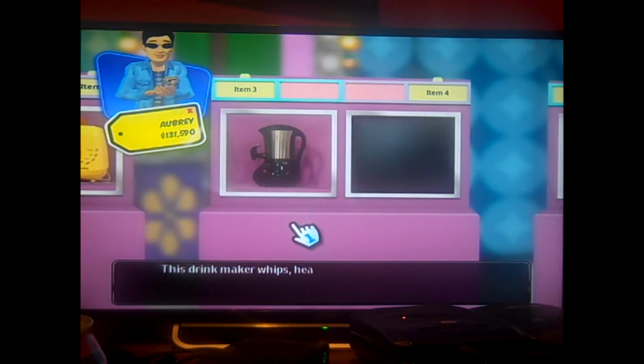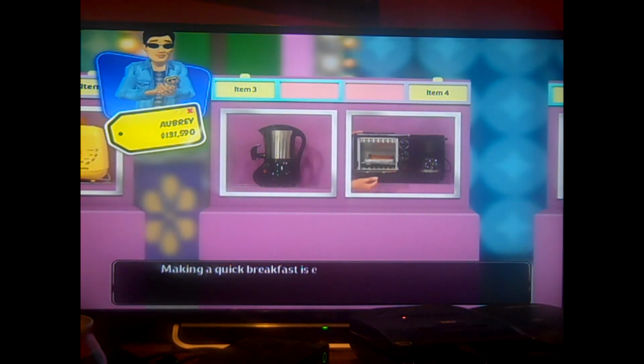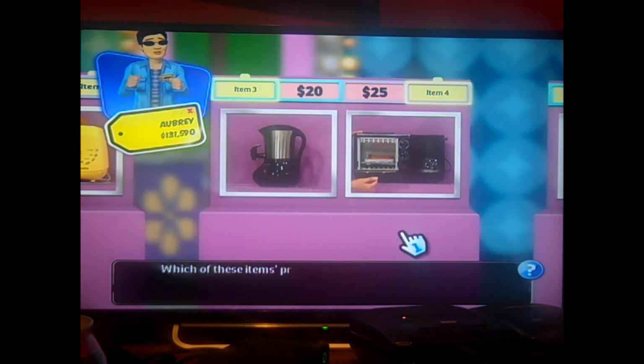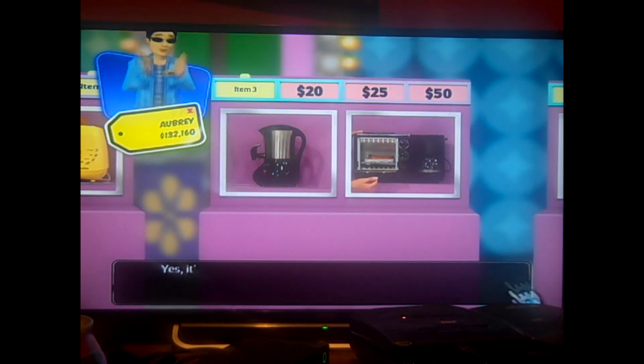This drink maker whips, heats, and mixes your favorite hot drinks. Making a quick breakfast is easy with this handy 3-in-1 breakfast maker. Which of these items is half off its actual retail price? The breakfast maker. What? Yep. Yes!